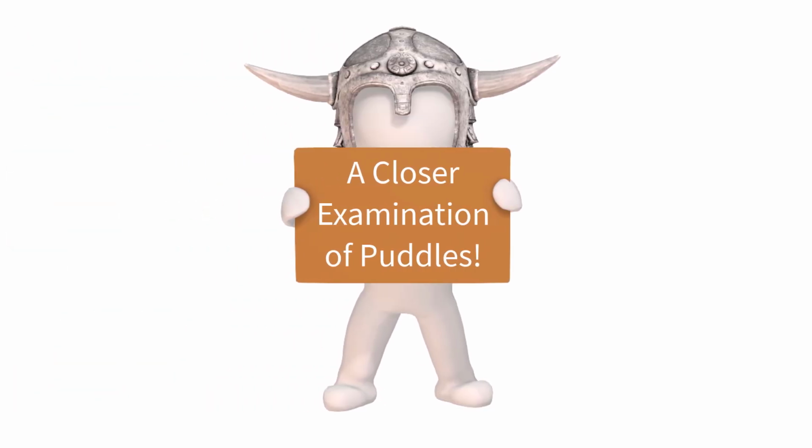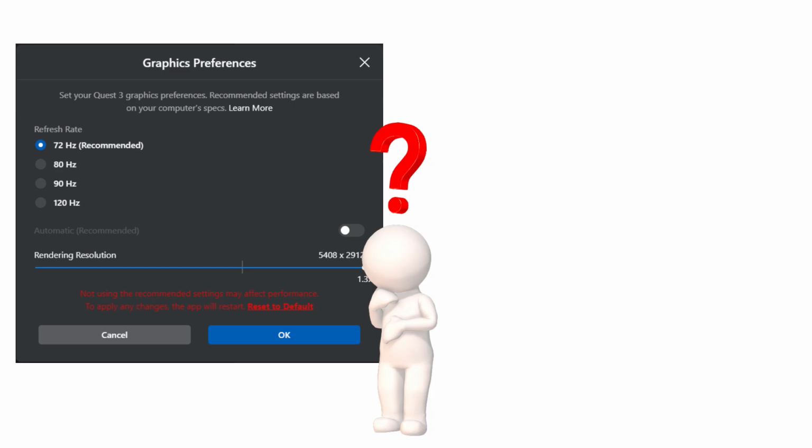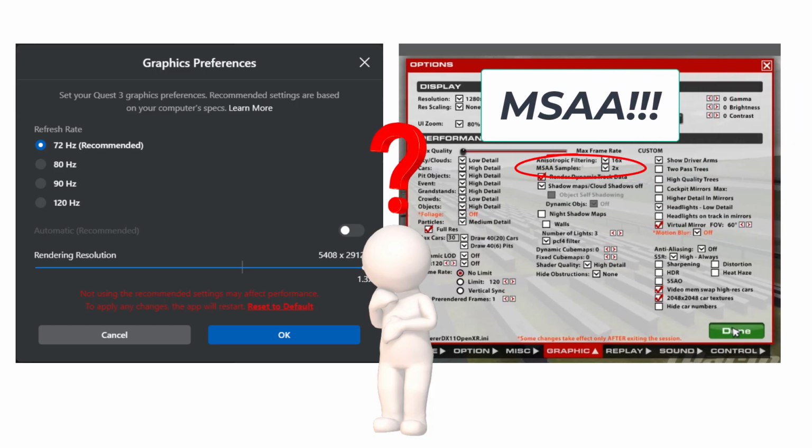A closer examination of Puddles. So, after compromising on refresh rate, MSSA, and a good deal of what remains of my sanity, what do I actually think about the differences between SSR off and SSR set to either low or high?